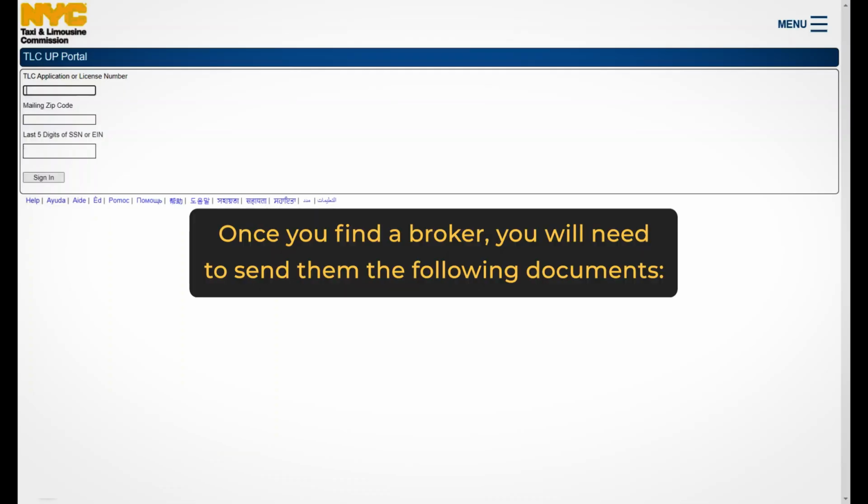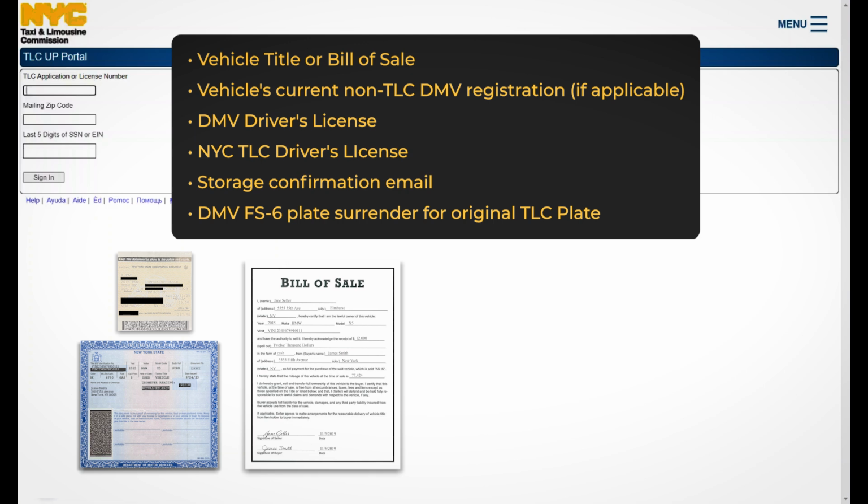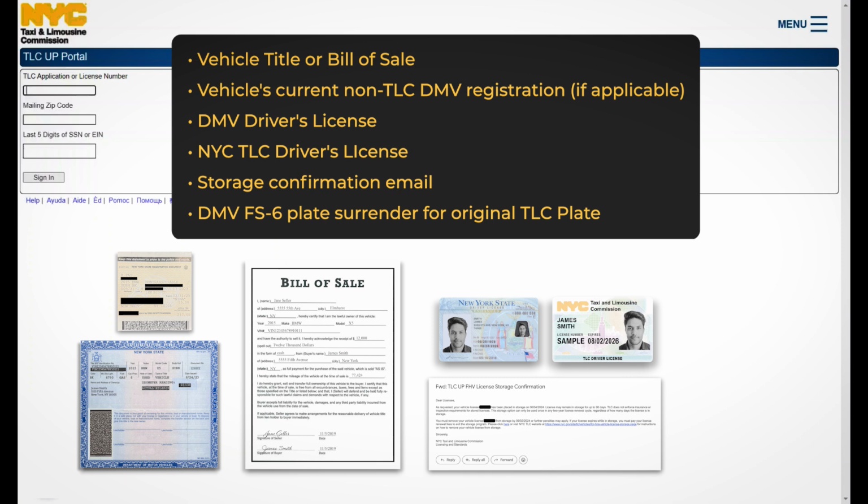Once you find a broker, you will need to send them the following documents: vehicle title or bill of sale, vehicle's current non-TLC DMV registration, DMV driver's license, New York City TLC driver's license, storage confirmation email, DMV FS6 plate surrender for original TLC plate.